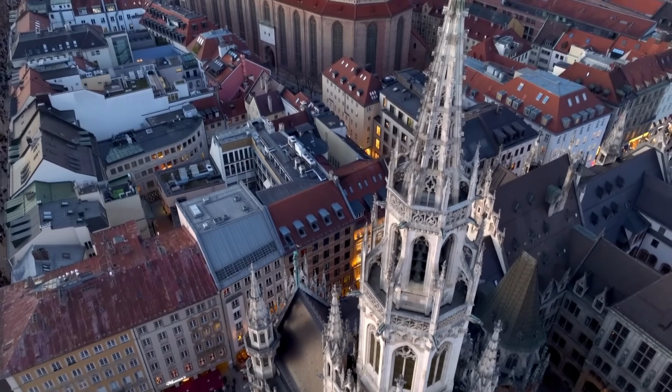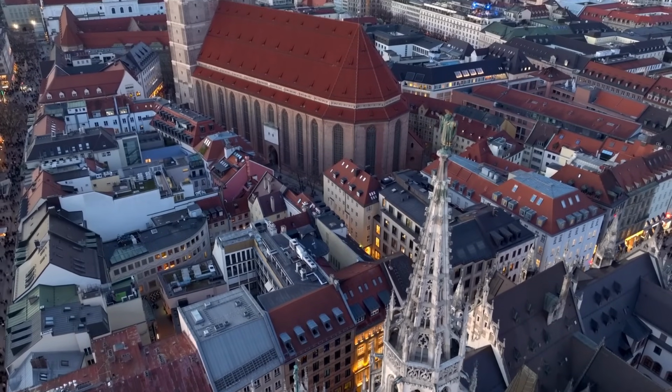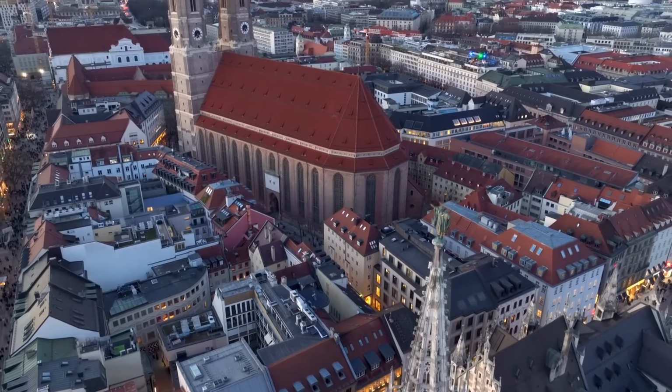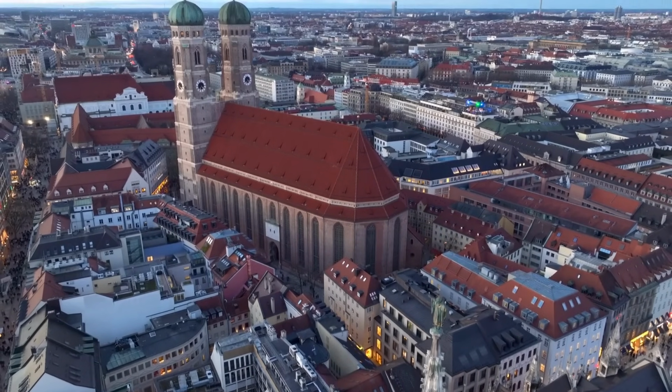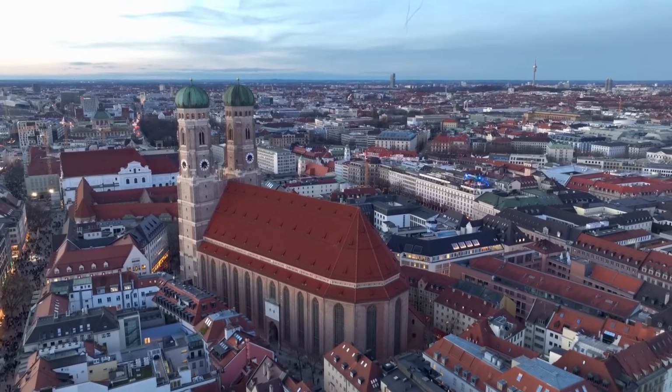Visitors can also ascend the tower through an elevator to a panoramic platform that offers one of the best views in Munich. From there, you can see the distant snow-capped Alps, and the vantage point reveals a careful urban planning that surrounds the tower and the central role it continues to play.